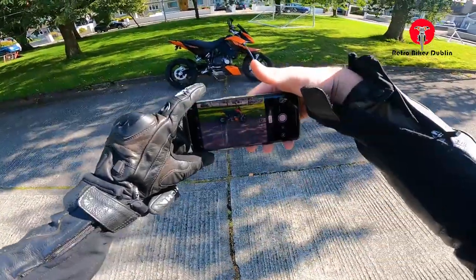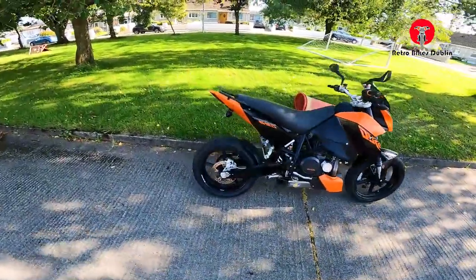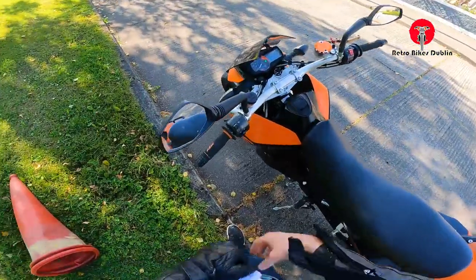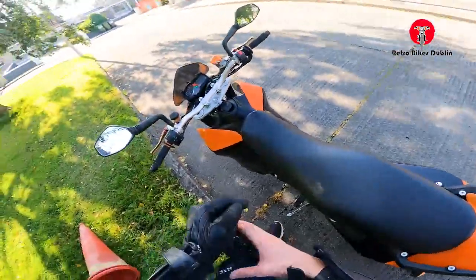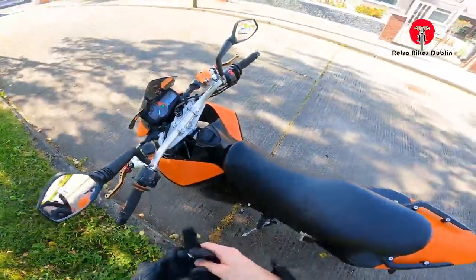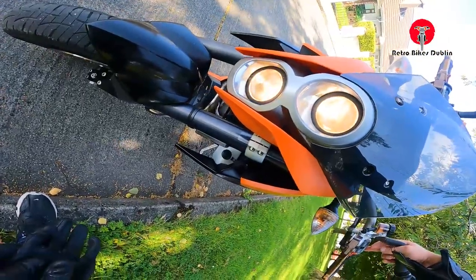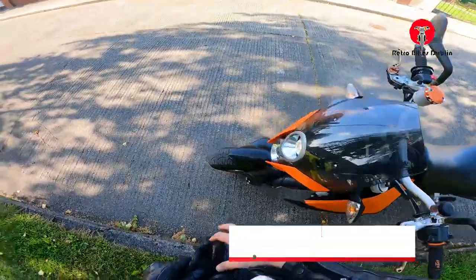Right, let's get a picture of her. And now let's do electrics. Right, I usually do indicators first, so let's start with indicators. Front left, working nice. Rear left, working very well. Rear right, lovely jubbly. And same with the front there. Let's do the headlamps. There we have front and high beam, all working very nicely. And the horn, all very good.